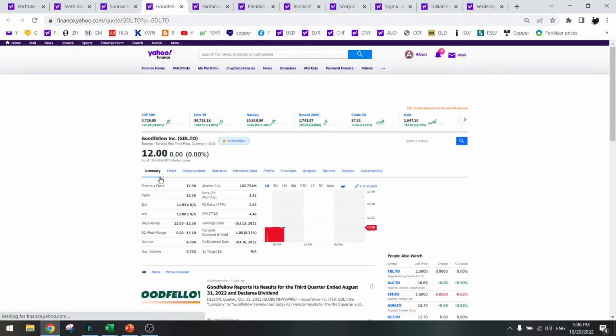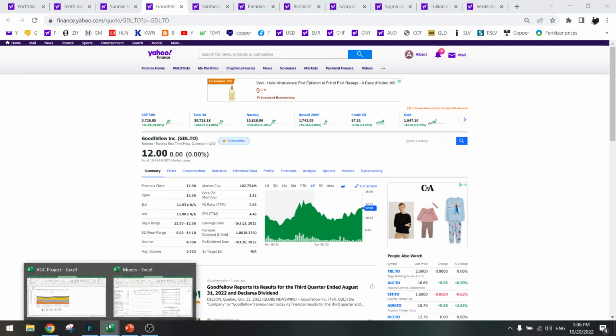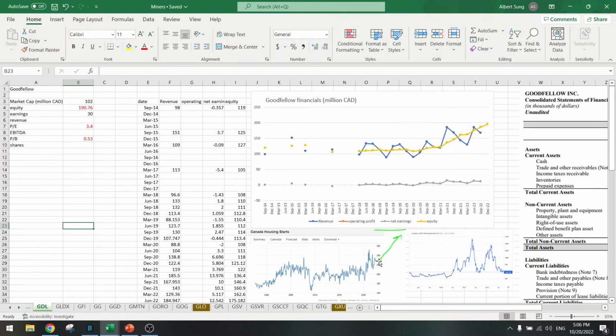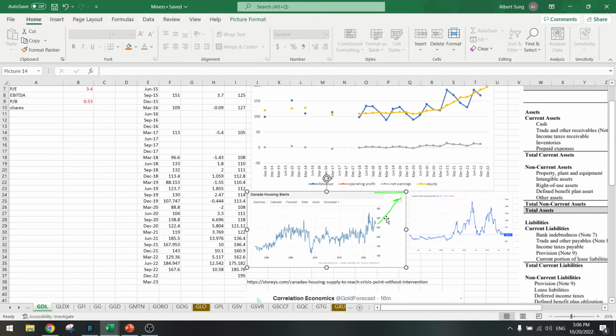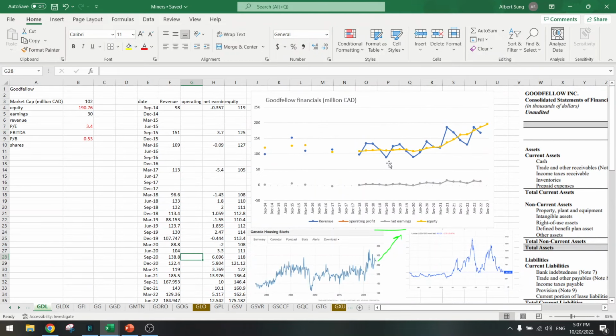Then we have Goodfellow. We had very good Canadian housing starts. They beat estimates. So the Canadian housing starts, let's go to here. Canadian housing starts were at 300. So my projection here, going to here, is panning out. So Canadians apparently are building more homes. And I expect this to continue to grow because more and more migrants come to Canada.